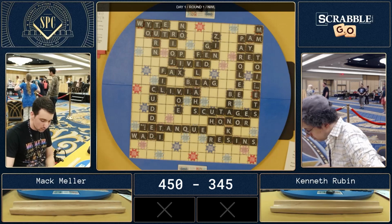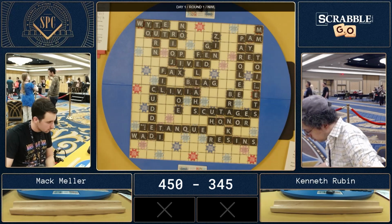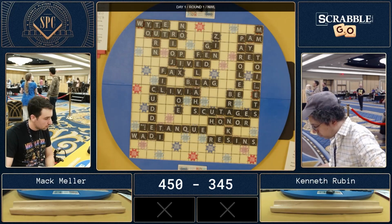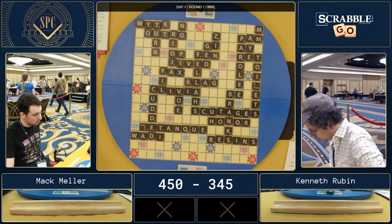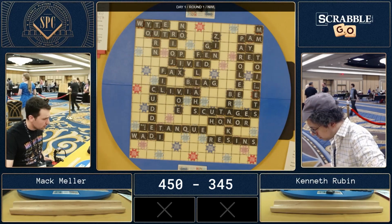Ken actually had the opportunity to block both of Mack's outplays. He had WADI in 2 spots, but Ken could have played NEAP down to that blank P and knocked both of the Wadi plays out at once. That's actually the best end game for him. But resins is fine in a game. I'd be trying to walk away from the table as quickly as possible here, as I'd be very mad at myself for letting this game get away from me.